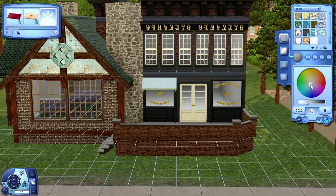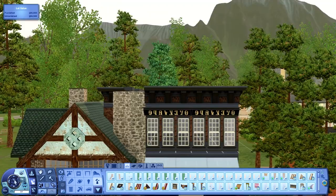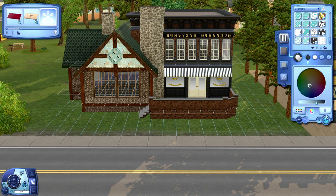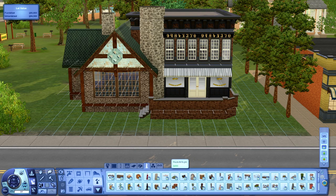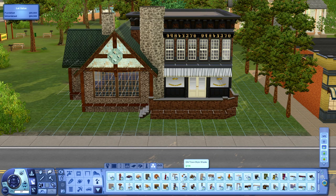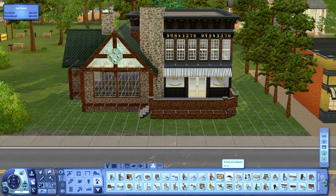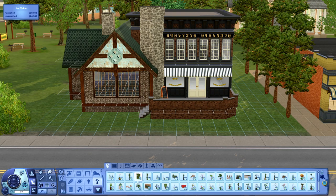So as you can see, I'm using things from the deliciously indulgent bakery set, and I don't think I've ever built a bakery, so I've never used all of the items that came with this set, but they are just so cute. I think the Sims team did a really good job with this set. It is one of the later ones, and I feel like with the later sets that came out in The Sims 3, they were better. And I think that's just with anything the Sims team does. As the years go on, they get better and better, and they improve a lot more.